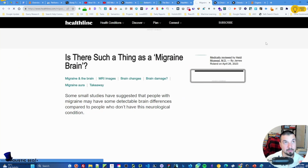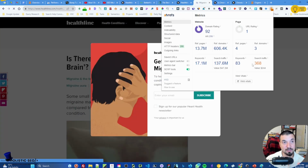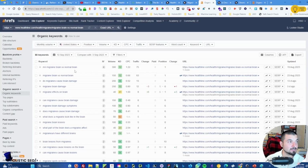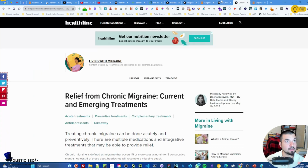For instance, when I click this, again, there is another article here. The traffic here is also not that high, to be honest, and most of these queries have probably been wasted under this section 2. For example, this is one of the main queries here. It is a versus MRI migraine brain versus normal brain, which means there is a kind of comparison here in terms of the feeling, or the migraine brain damage. So damage has been connected to the concept of the pain that we see in that specific section.